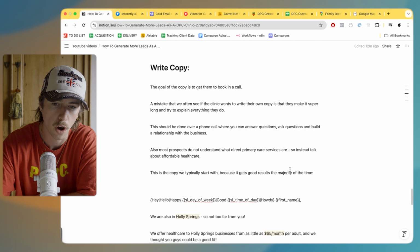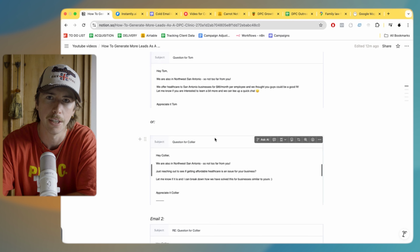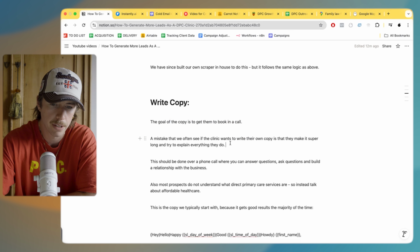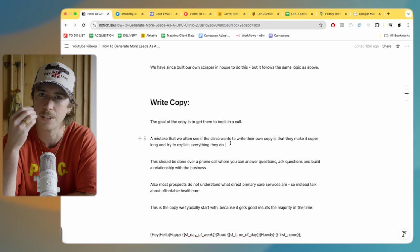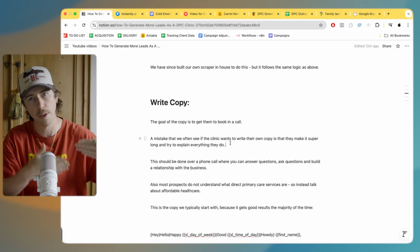Okay, writing the copy. This copy is the email that initially gets sent to the prospect. The goal of the copy is to get them to book a call. A mistake that we often see is that the clinic wants to write copy that is super long and they try and explain everything. The goal isn't to explain everything. You need to explain everything over the phone because you don't know where the prospect's at.